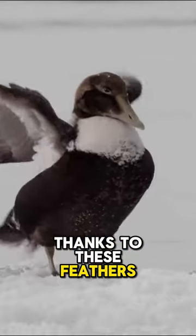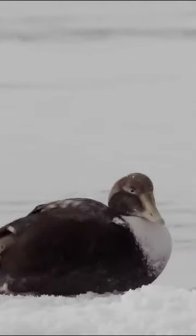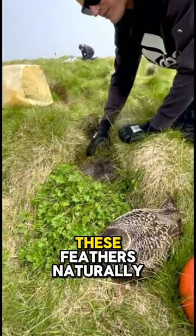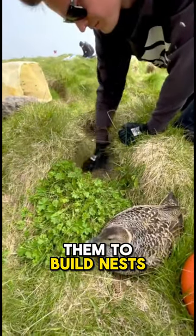Thanks to these feathers, the Eider duck is protected from the freezing, cold season in Iceland. During the breeding season, these feathers naturally fall out, and the female ducks use them to build nests.